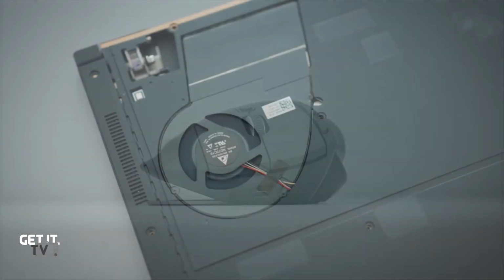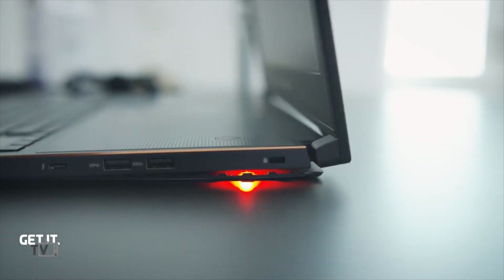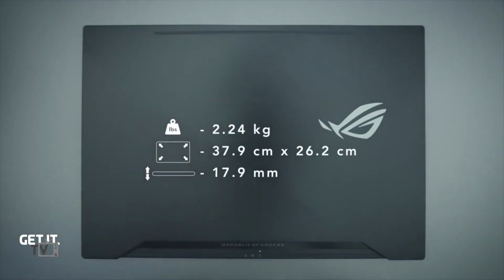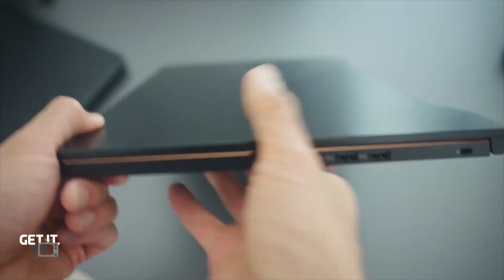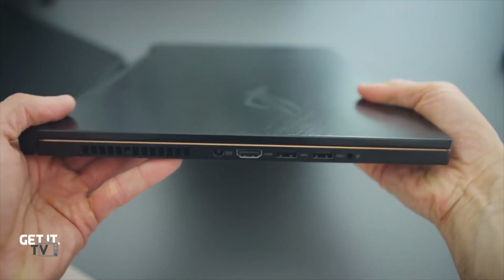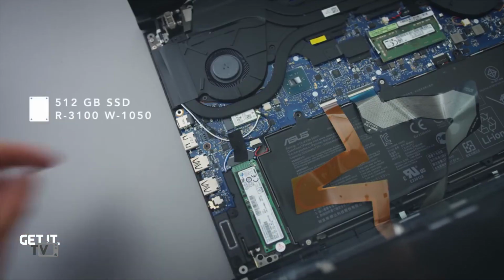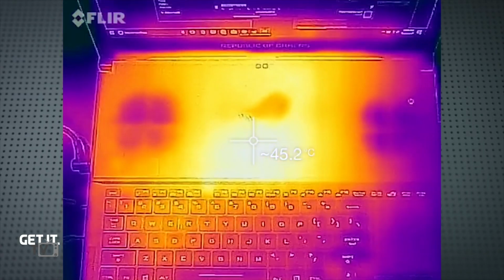10. NVIDIA Max-Q Design. While powerful gaming laptops with desktop-level components are nice, they're usually too huge and cumbersome to really be called laptops. That's what makes NVIDIA's Max-Q initiative so interesting, because by balancing performance and power efficiency better, the company is making it possible to create thin and light 15-inch systems that you might actually want to carry around, with nearly the same performance as more bulky desktop replacement notebooks.